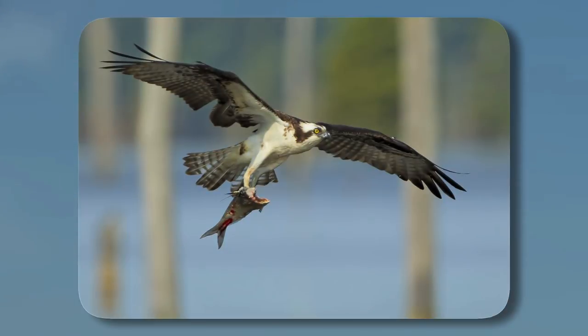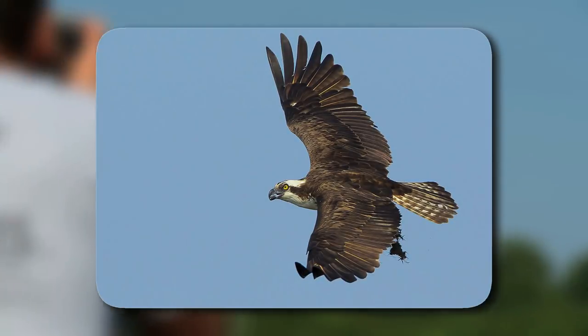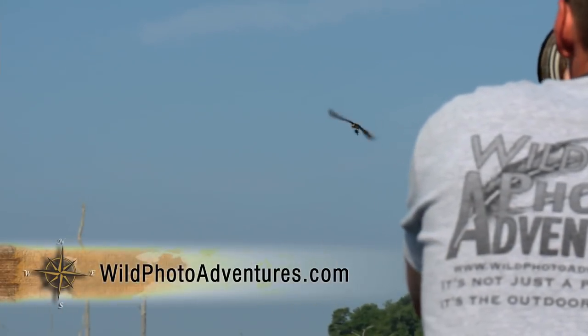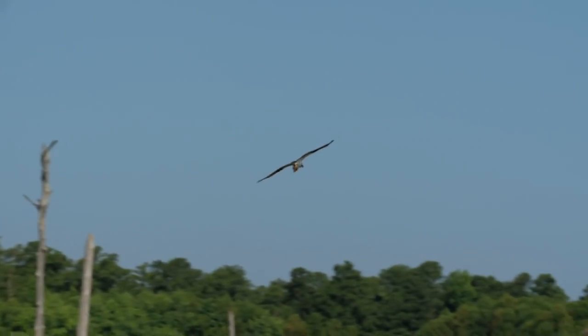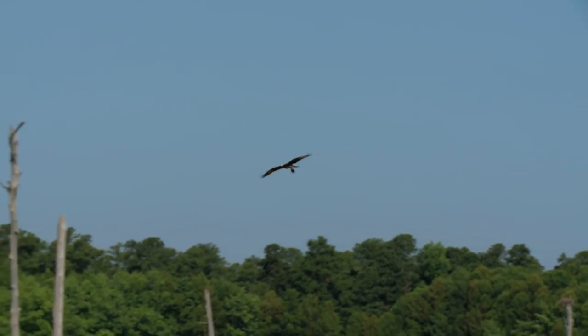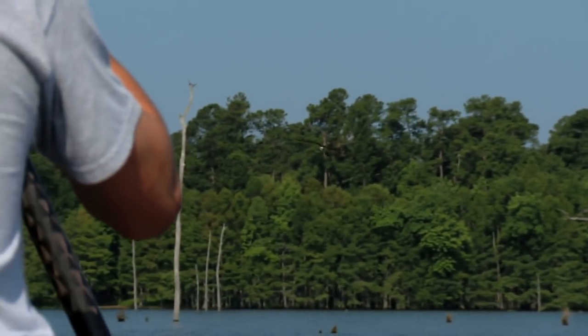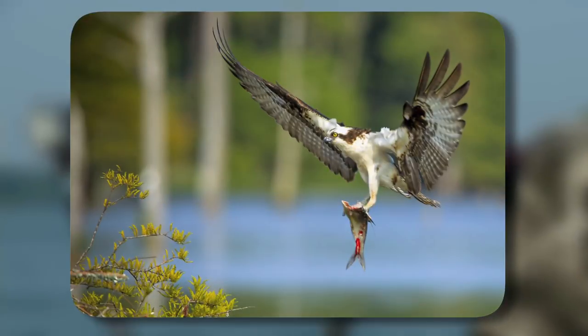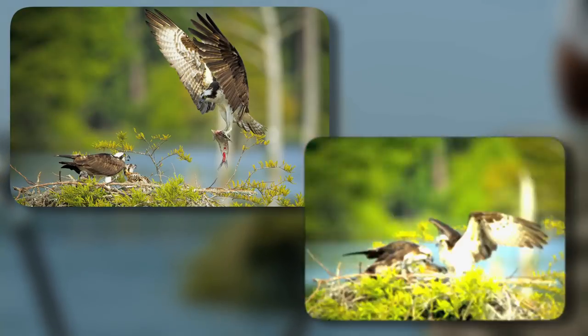See, now just that quick, we got a little bit of action. Wow, this is beautiful. Absolutely beautiful. And in situations like this, you got to shoot a lot to get a little, because again, we're fighting the rocking of the boat. All right, he's coming into the nest, coming in. Beautiful, beautiful. We've got both birds sitting on the nest now.